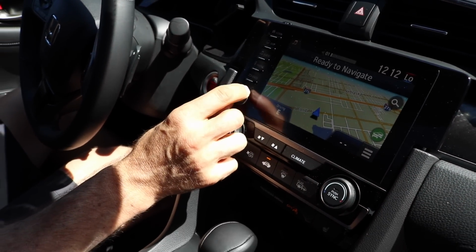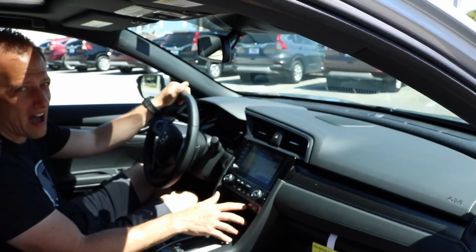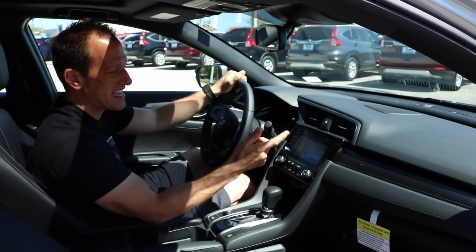You have a volume knob. I know that was a big thing. People were so upset about that. They were writing hate mail to Honda. Where's the volume knob? Nobody wanted to hit the screen.